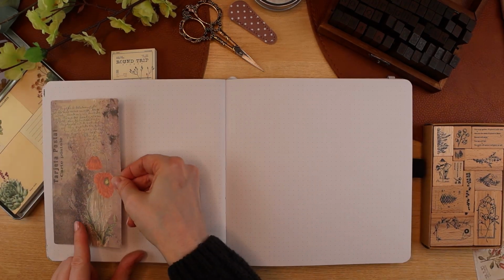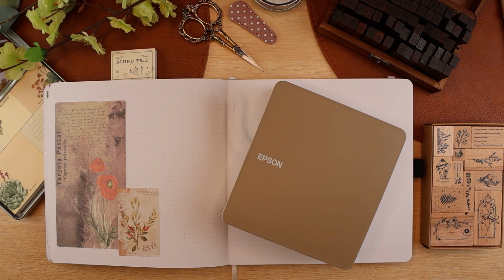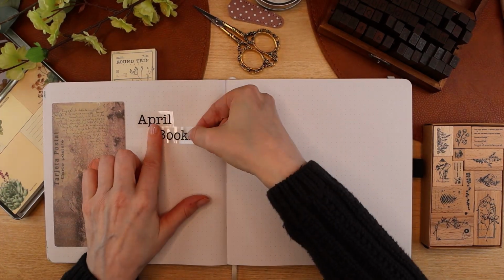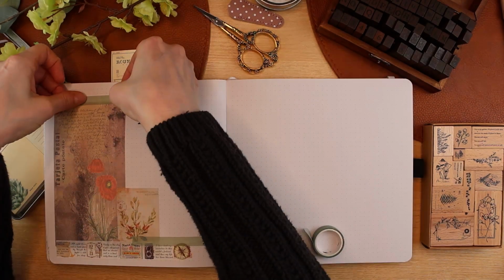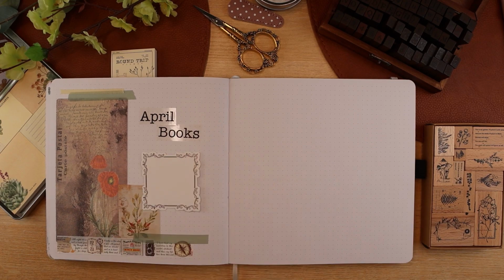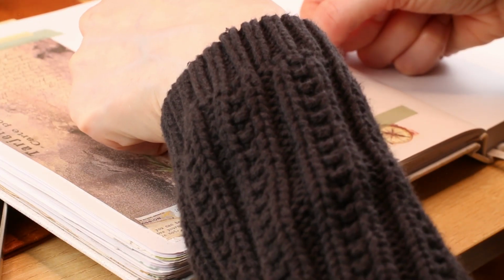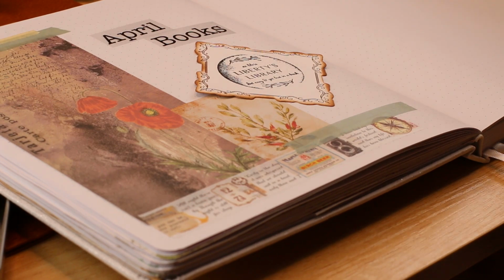Now I am just decorating the monthly cover page, and most of the stickers and the decorations are from the website Paper Game, and I will link them down below. And I also use my new label maker, which I truly love. I don't have the best handwriting, so this comes in very handy. I then added my own personal stamp that says Liberty's Library, get cozy and get lost in a book.